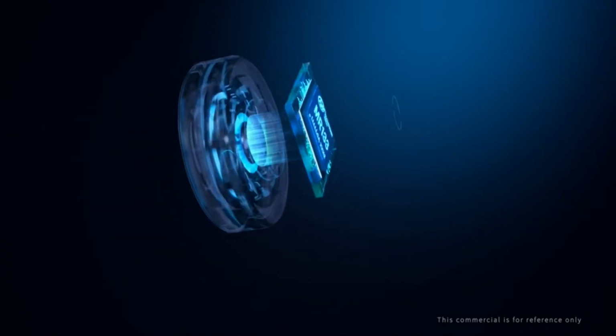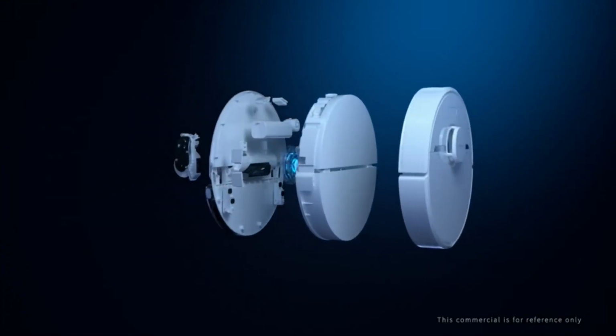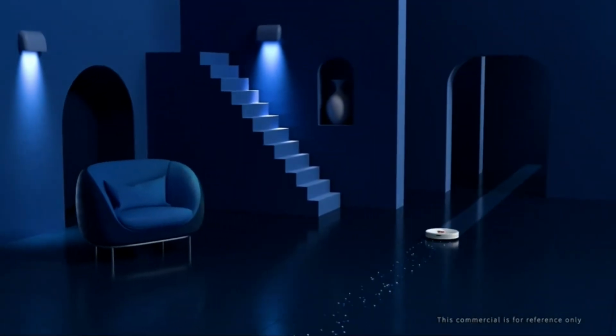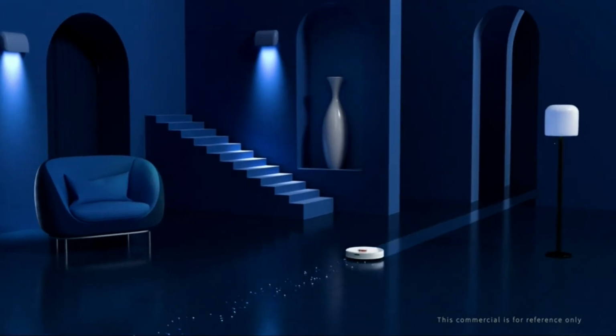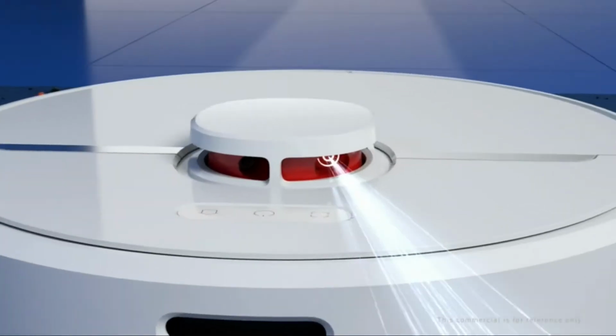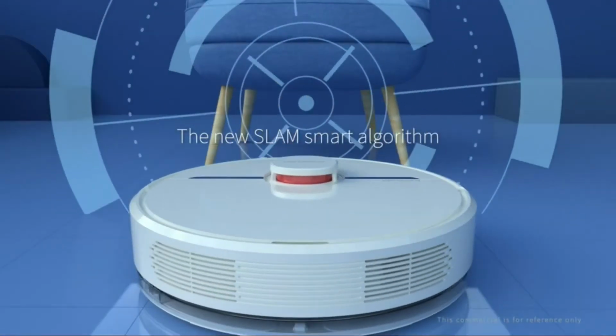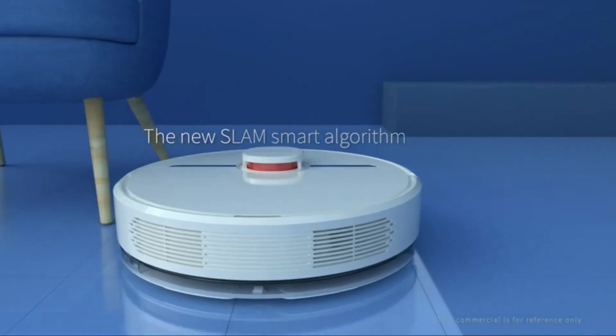DreameTech D9 vacuum comes with an advanced lidar navigation that enables it to give better accuracy, faster mapping, stronger performance in crossing obstacles and more efficient route planning. With SLAM navigation, the D9 learns the layout of your home and builds personal smart maps, enabling it to expertly clean and navigate in neat, efficient rows. This robot vacuum chooses from sweeping or mopping.